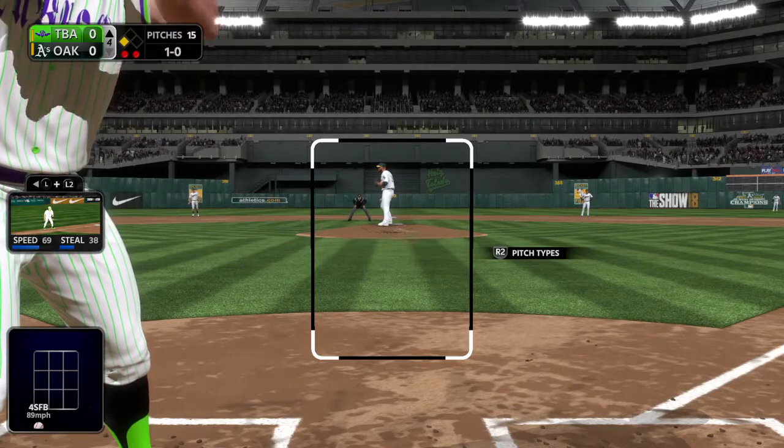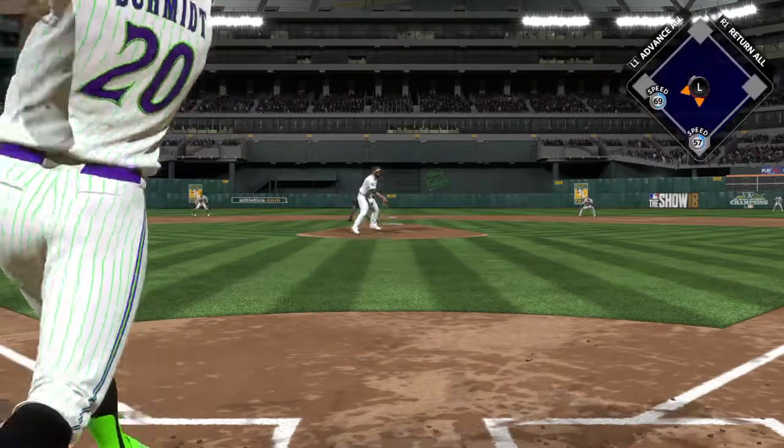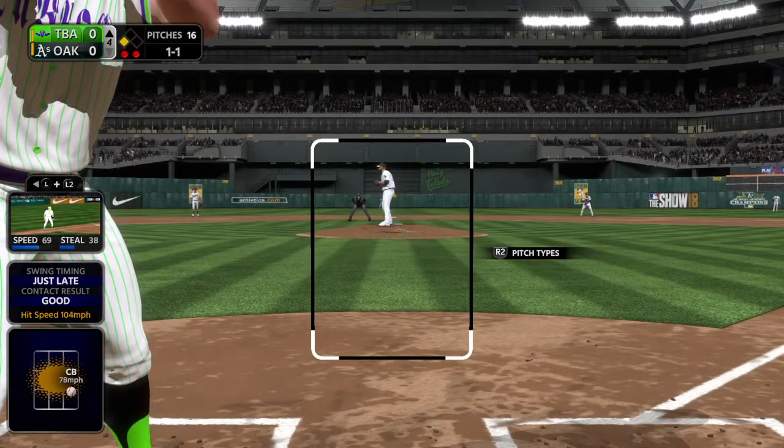Here's a moment where you've got to be a great teammate. Pick your buddy up who just grounded into a double play. I don't care what it looks like, single, gapper, homer, just get that guy in from third and get your team back motivated.